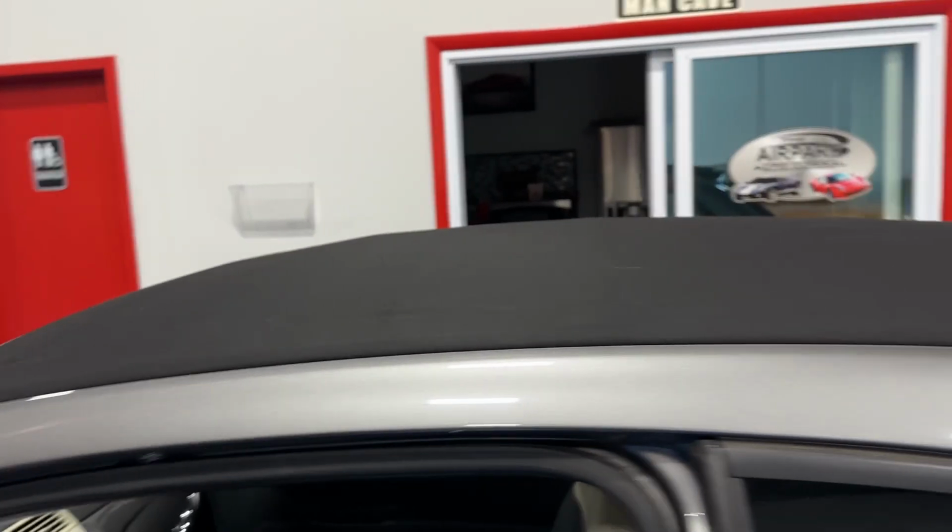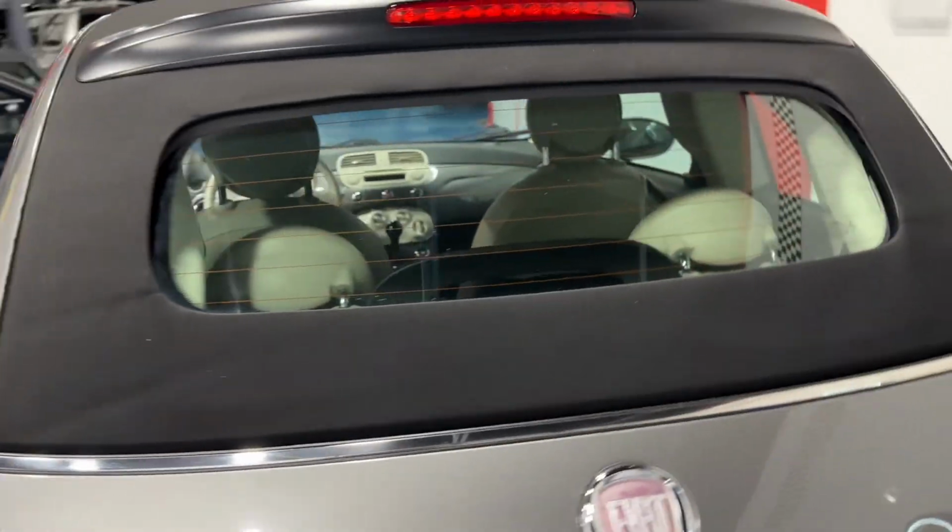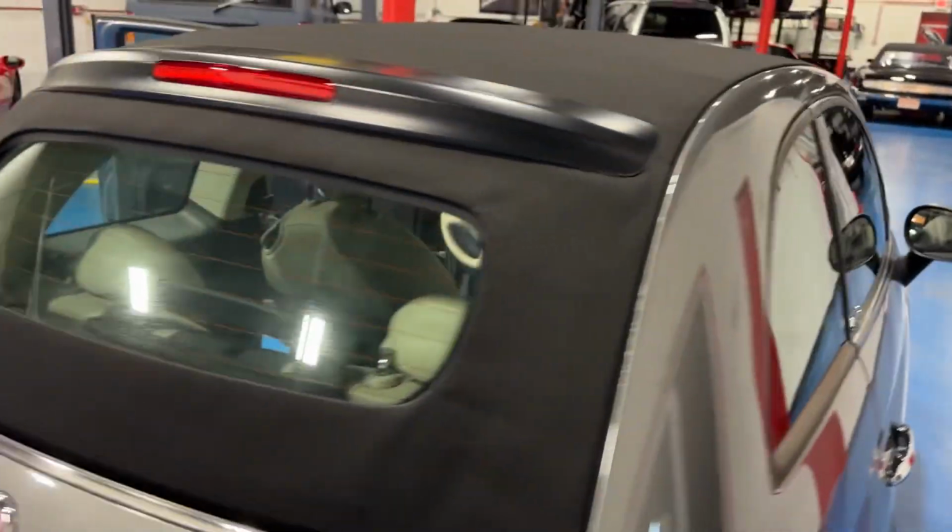Then you push the button again. Then it becomes a small sunroof. Then you push the button again. And it's like an insulated hardtop. Soft top convertible. There's not a single tear or flaw on the top.